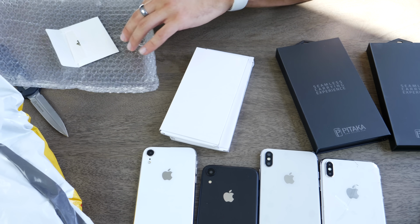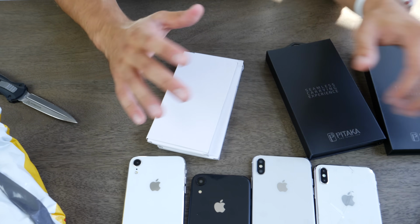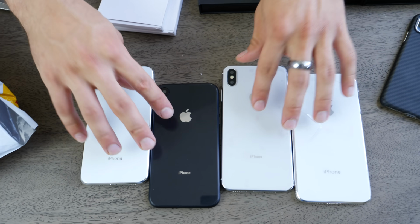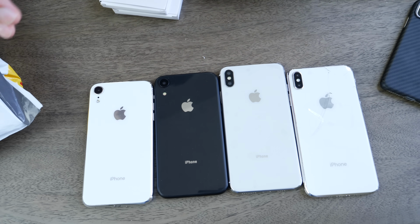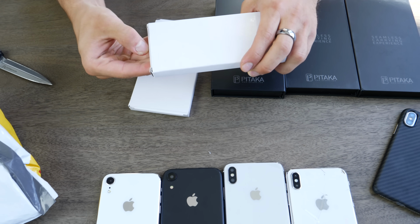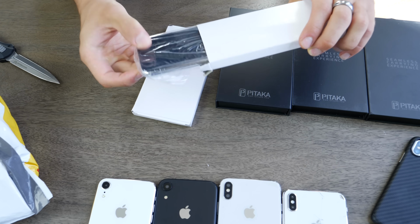Everyone is still confused about what Apple is going to call these. My personal opinion is iPhone for the 6.1 inch, this guy, iPhone 10 Plus, and then iPhone 10, and they're gonna put a new badge in front of it. But anyways, let's see these models. Let's see if they differ at all from the ones I have.